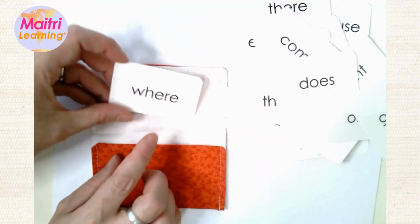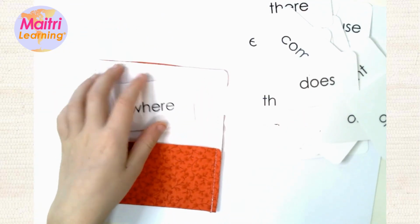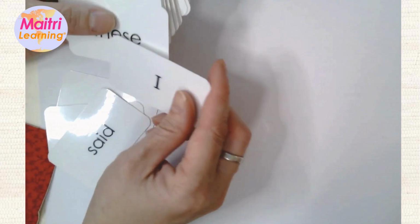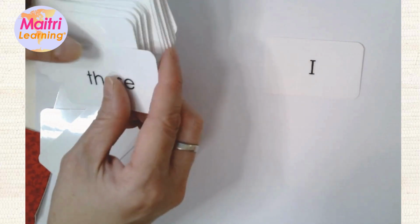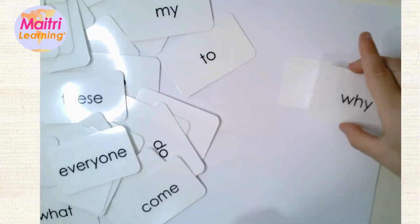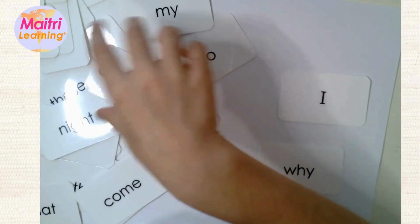Let's look back at this one. That one was a little tricky. Where. Good job. We're going to play a game now. Since you know all of these words, I'm curious. Can you find a word in this pile that sounds like I? Can you find another word that has that same sound in it? Do you see any other words that have that same sound?